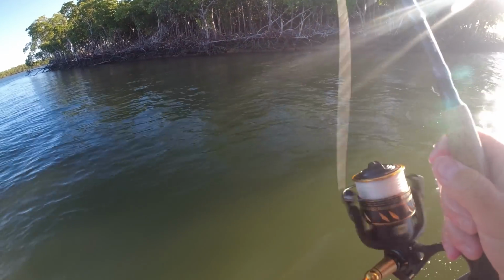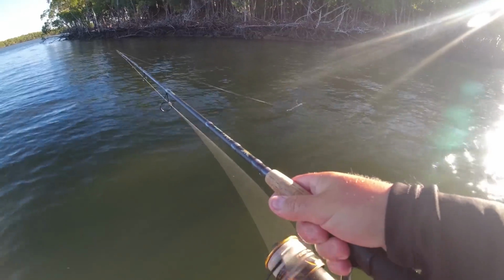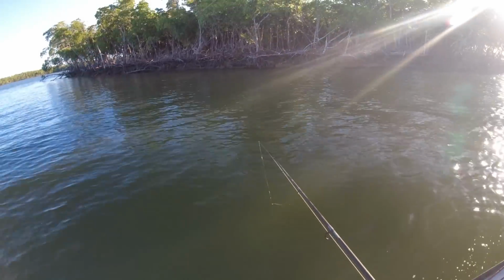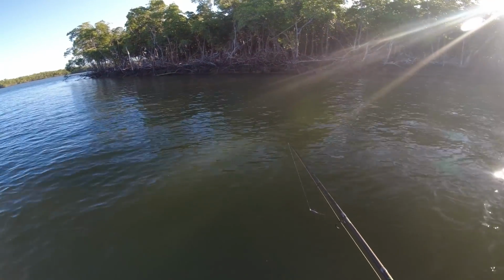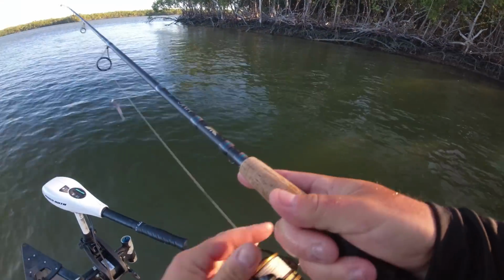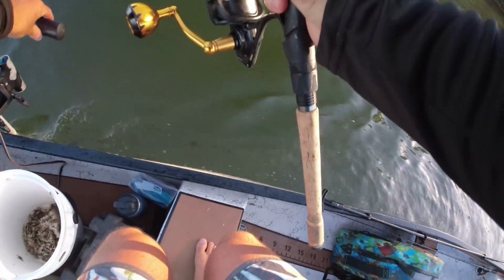My only guess is I'm getting the gags because I'm sweeping on the outer side. They're probably sitting in holes and stuff on the bottom and coming up and eating, versus the Goliaths are probably sitting heavy, structure oriented, a little bit more glued to the sticks and stuff. Yeah, look at all the glass minnows right near here. We need to drift this outside. Maybe pull a big snook.